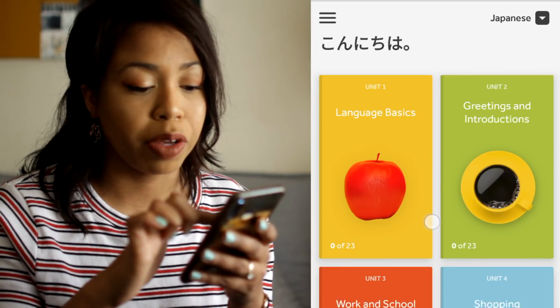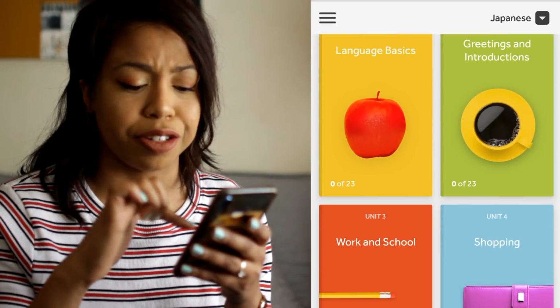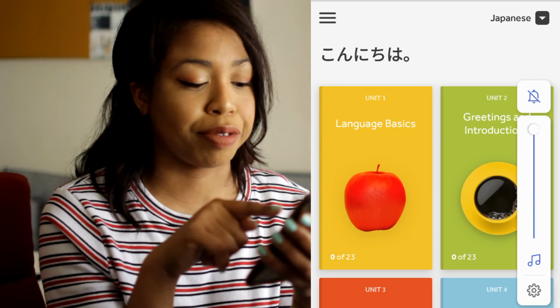So when you first open it, you notice that there are a couple of core lessons: language basics, greetings, introductions, work and school, shopping, your friends, and social life. Let's say we're starting from day 1.